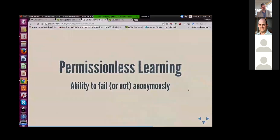I'd like to acknowledge the fact that I'm here thanks to the OERu Platinum partners who have funded my position. I also want to thank people like Brian and a number of others here in the room who have taken part in the technology working group, because you have essentially guided a lot of the work that I've done and helped validate that we're moving in the right direction. So thank you very much for that.